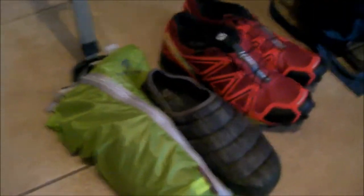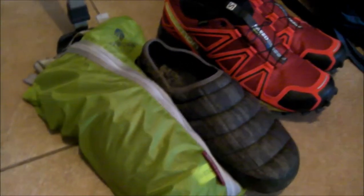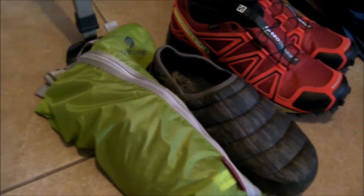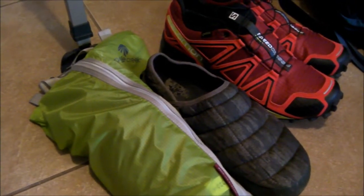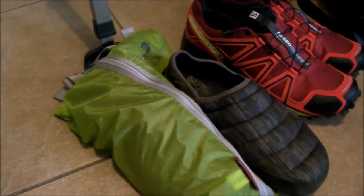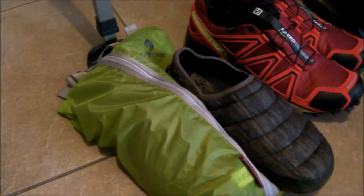Okay, then down here we start off with the Eagle Creek shoe bag. I got those because they're pretty darn lightweight, and they're great for keeping your shoes out. When you keep your shoes outside of your tent, it keeps any bugs or critters from crawling inside your shoes, and it adds some waterproofness to it.